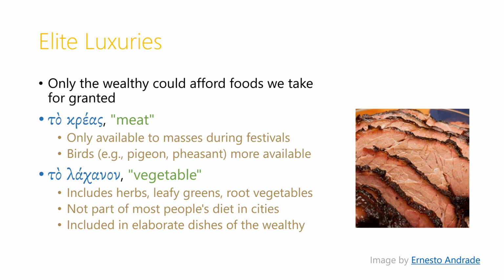It was, though, included in the elaborate dishes of the wealthy, and you would find vegetables included both as the core of some dishes and more often as garnishes. Interestingly, the diet of rural people, of poorer people who were farming the land, often as tenant farmers or slaves, tended to be better, more nutritious, because it would include a lot more of the fresh vegetables that people would have access to in kitchen gardens. So, where does all this food come from?